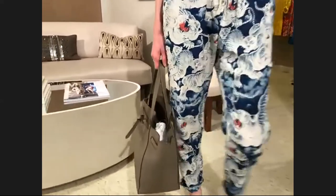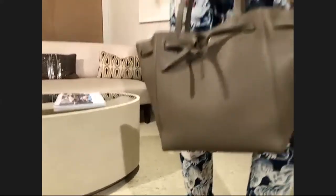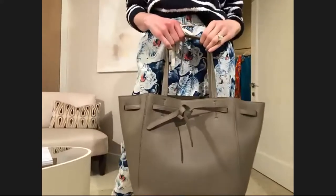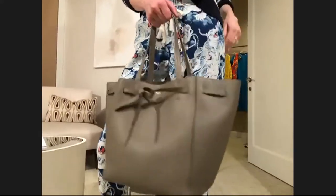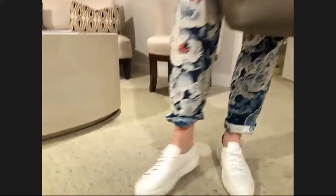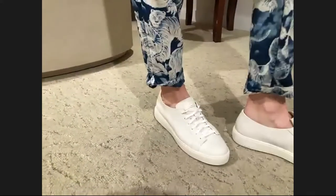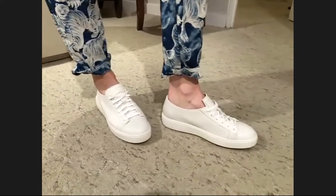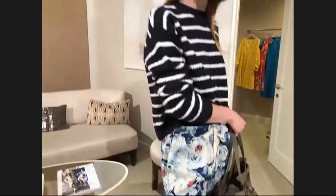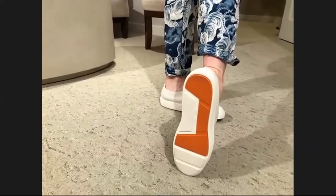And a cute bag. Exactly. The Celine Cabas tote bag is great. It can be very city friendly, but at the same time, weekends and beach, just stuff it with all of your goodies for that weekend getaway. And then the sneaker is from Santoni. It is just the clean, soft Napa sneaker made in Italy for $495. Pick up your sole if you could. Yeah, it's got a little orange detail. Santoni.